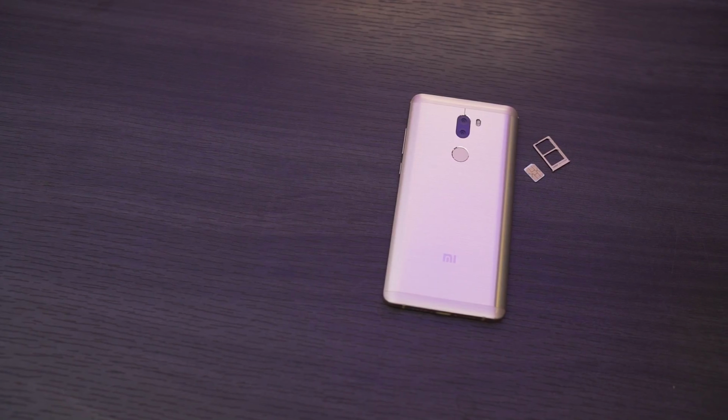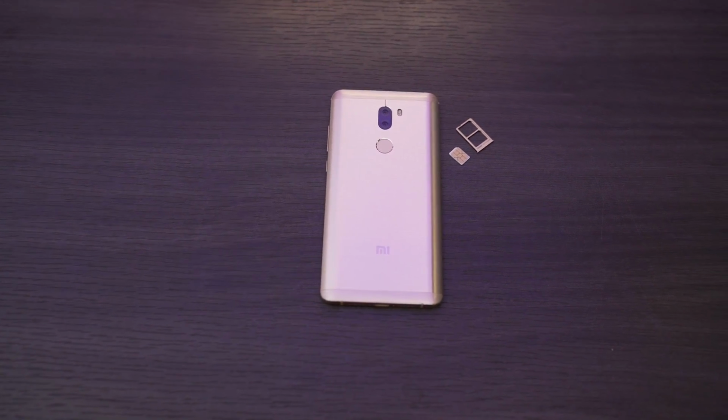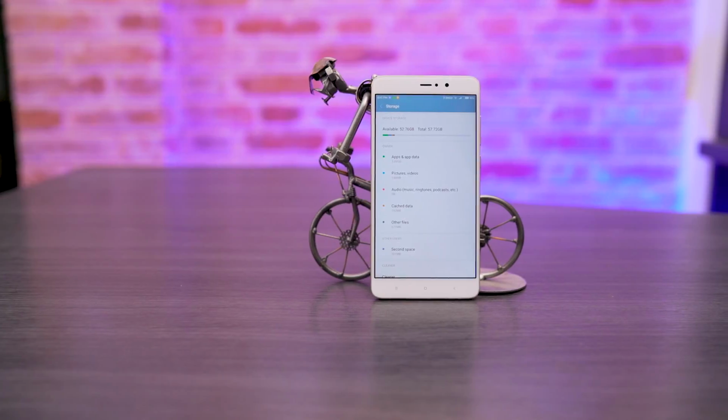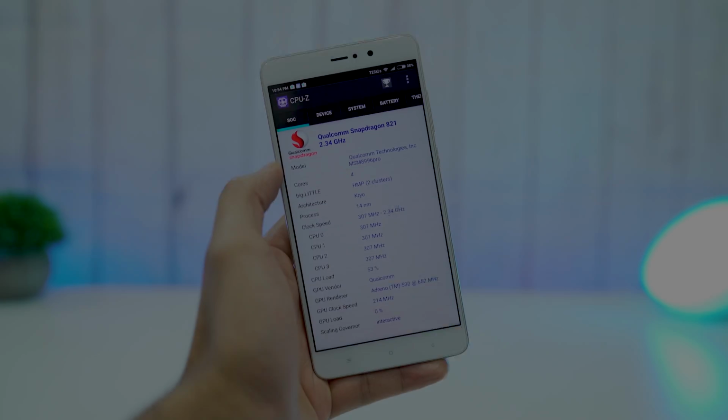However, the signature dual SIM card tray won't accept SD cards now. I believe it won't be much of a problem with the default 64 gigs internal storage, but an expandable option would have been nice. Now under the hood, Mi 5S Plus packs top-of-the-line specs.